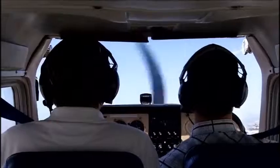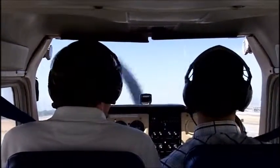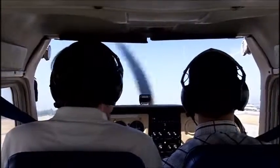That's what it's like landing with a tailwind, by the way. Yeah. Lots of ground speed. So you got to be just right on the money with it. 364 going to call it quits for Southwest Park.